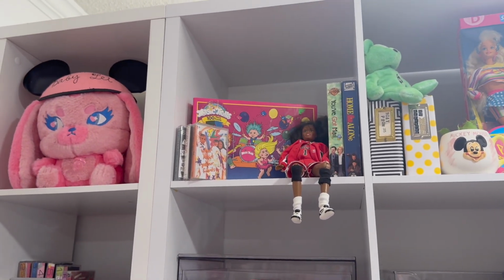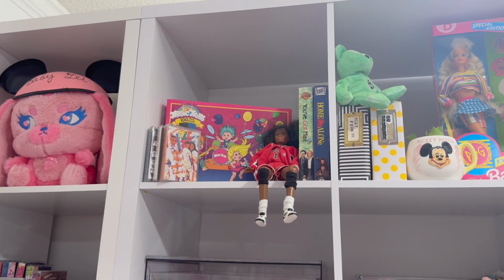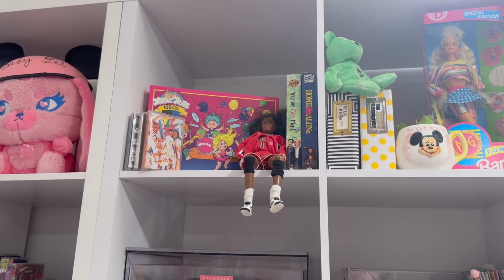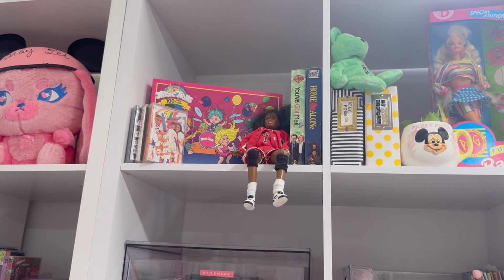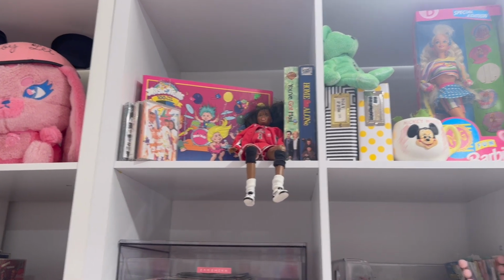Moving on to the next one, I have a couple of classic VHSs, Home Alone, one of my all-time favorite movies, Christmas or not, and You've Got Mail. I have a Chicago Bulls Barbie. I have some tapes. I know I have Bikini Kill and TLC up there. I think maybe Shania Twain too. And then also a Trolls puzzle.